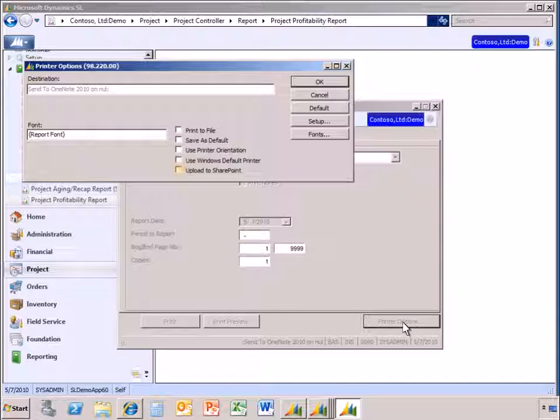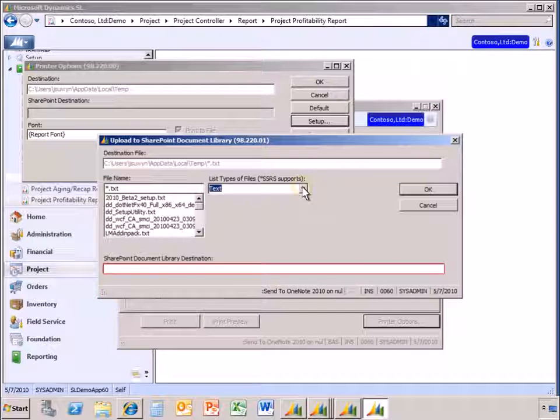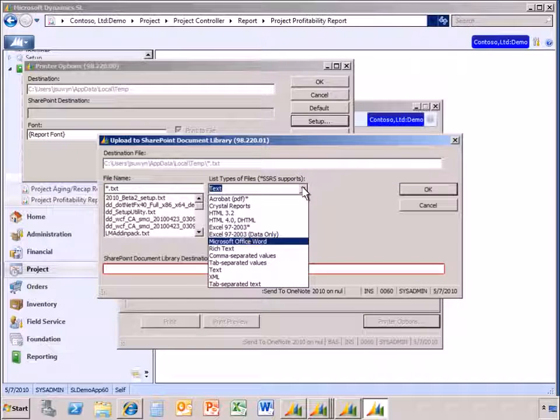A new printer option provides the ability to upload files to a SharePoint site. Prakash can also choose the format in which to save the report, including Microsoft Word and Microsoft Excel file formats. To make the report easy for others to read, he chooses Word as the format.